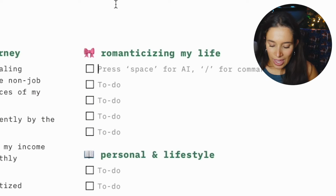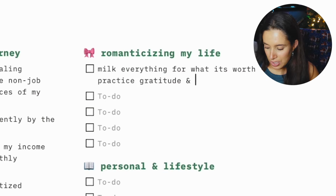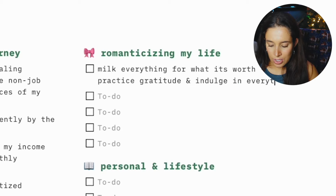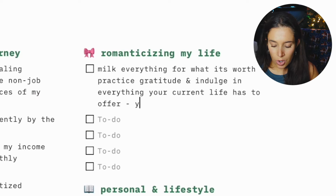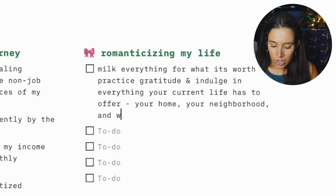The first goal for romanticizing my life is sort of the broader intention of what I want romanticizing to mean to me, and that is milk everything for what it's worth. Practice gratitude, indulge in everything your current life has to offer. Your home, your neighborhood, and where you're at in your journey. That's obviously a bit of a long one and not the most concrete thing ever, but that is really like the overarching intention behind my romanticizing my life goal.